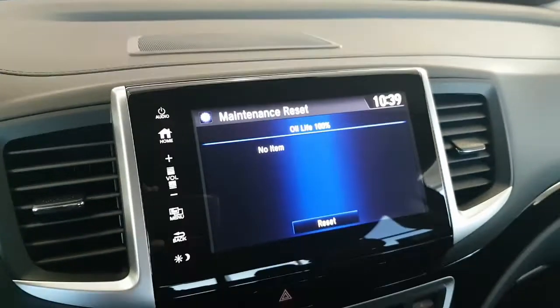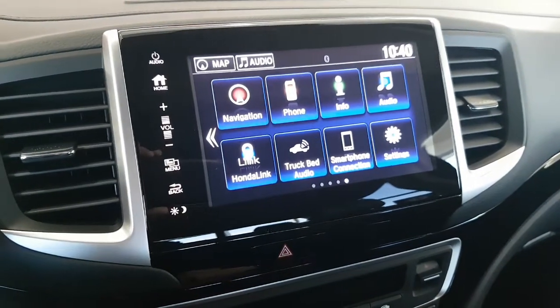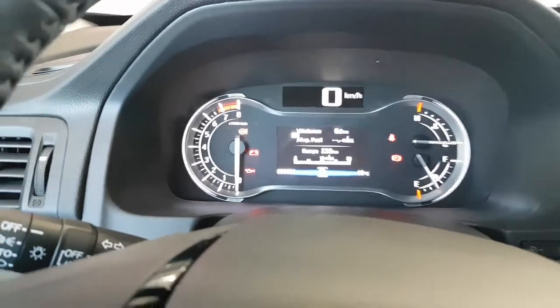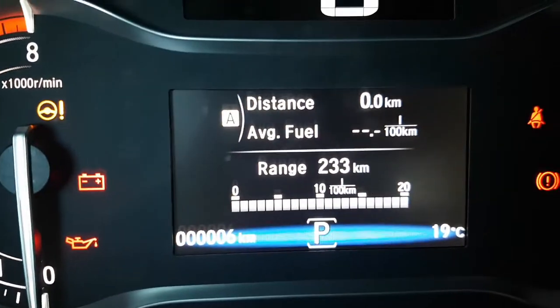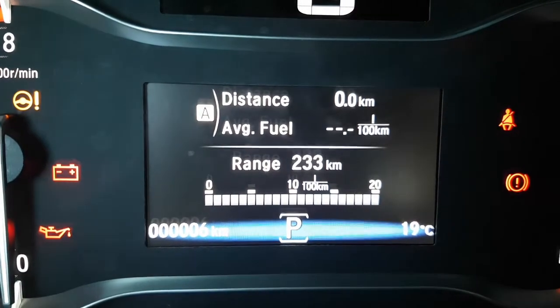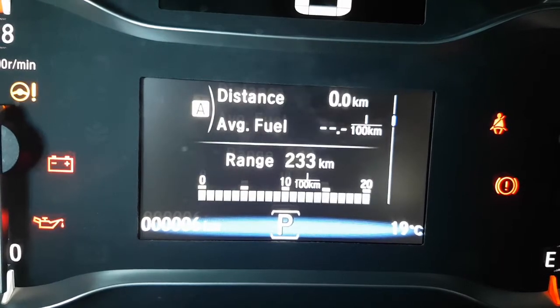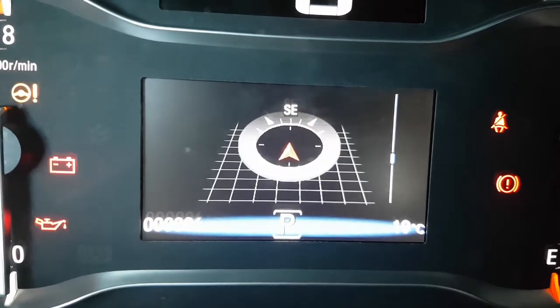Now, if you're driving along, you may get the notification on your screen indicating that you may need to do an oil change or your next service. Now, if you want to see when your next service is due, if you go to your screen here, that's right in front of you when you're driving, and you take a look here, this is what you got, right? You got a couple different options here, your distance till empty, your fuel mileage, there's your tire pressure, stuff like that.